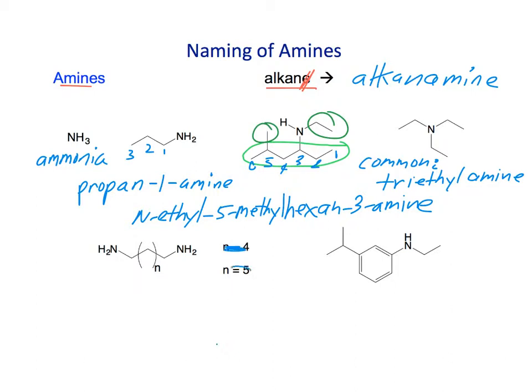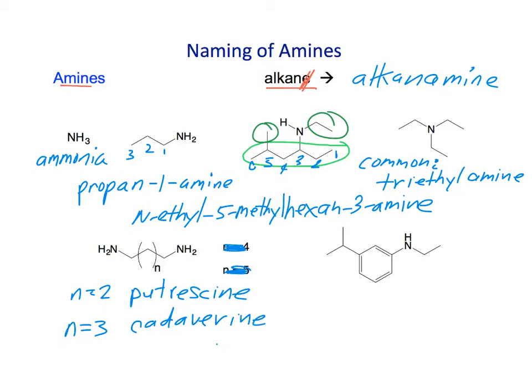So we can have diamines too. We just say whatever it was, pentane-1,5-diamine or something like that. But with these, there's 2 of these where n equals 2. So that means there would be 4 carbons in between. It would be a butane diamine. And just based upon the common name, it gives you a sense of one of the physical properties of these compounds. So n equals 2, its common name is called putrescine. And if we add just one more carbon in there, n equals 3, so this is a pentane diamine. Its common name is called cadaverine.